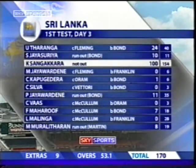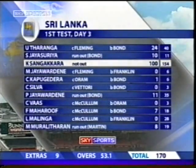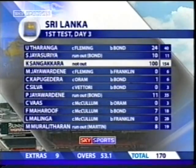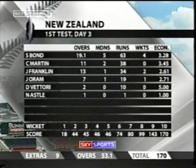They were 99 for 8 at one stage, Sri Lanka, finally getting through to 170, with Malinga making a really long naught, an effective innings nonetheless. And Murali run out in controversial circumstances to end the innings. Bond was good in the early part of the innings, 4 for 63, didn't bowl particularly well latterly. Franklin 2 for 34 and Oram 1 for 19.